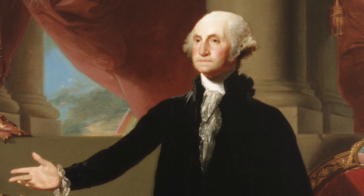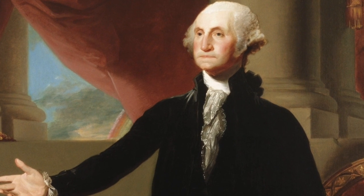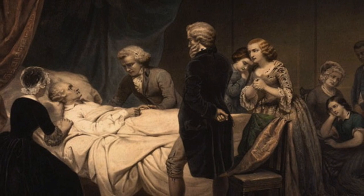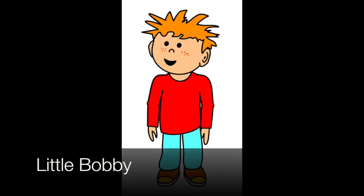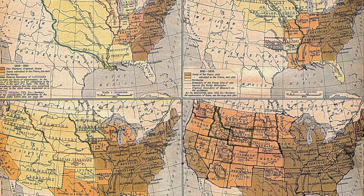When George Washington dies in December 1799 in Alexandria, Virginia, it takes 5 days for word to reach Philadelphia, and it takes over 3 weeks for word to reach Lexington, Kentucky. We are much too separated. We must develop our systems of transportation and solidify ourselves as a nation of unity.